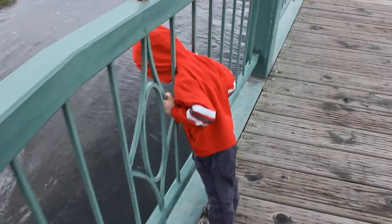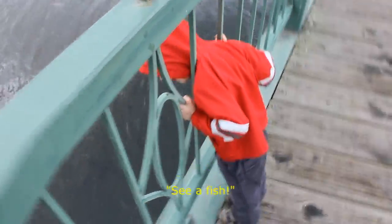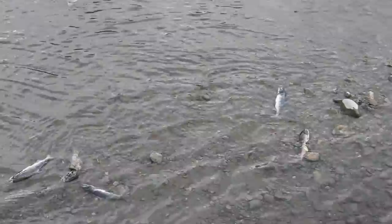Ship Creek also has these great salmon observation areas that are off limits to fishing. You can see hundreds of salmon schooling up to spawn. You see fish, Tommy? After spawning, salmon die, so as the season progresses, more and more of these dead salmon wash downstream, and by the end of the season, there'll be literally thousands of dead salmon all over the bank and river.